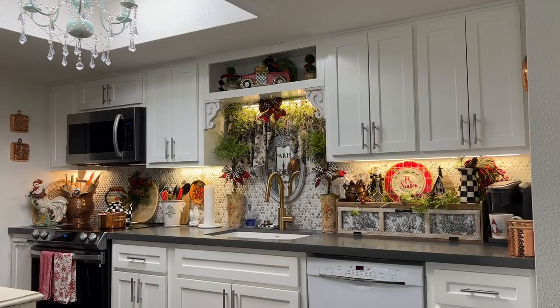First, let's take a look at my pint-sized kitchen, which you've all seen many times. I've chosen a black and white color palette with touches of tartan plaid to accent the Mackenzie-Childs pieces, as well as the toile fabrics that I have in the kitchen. And I love it.